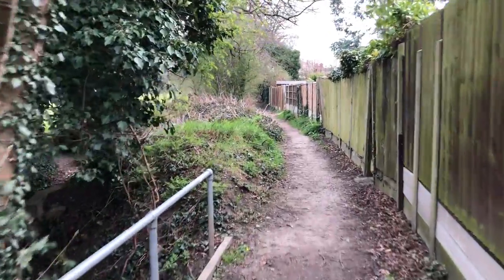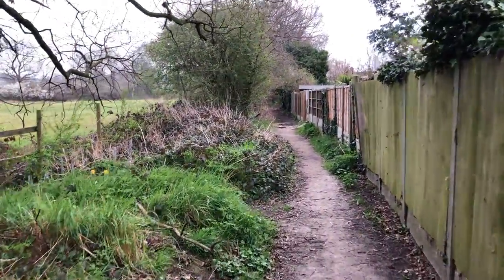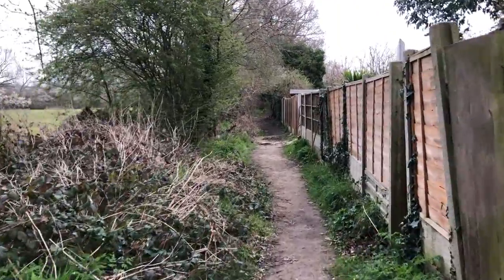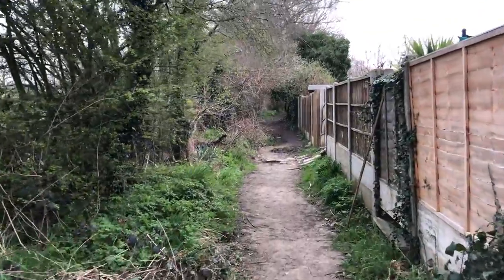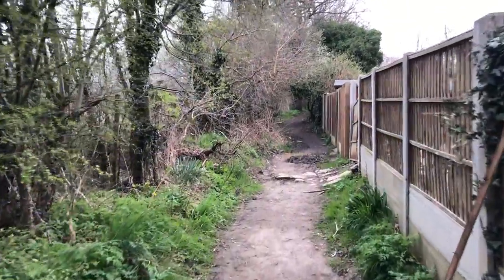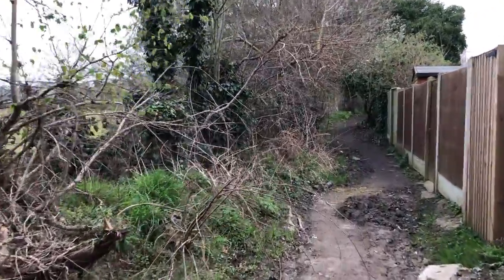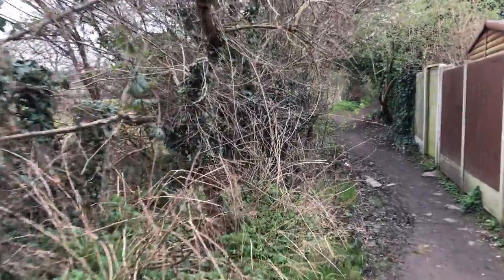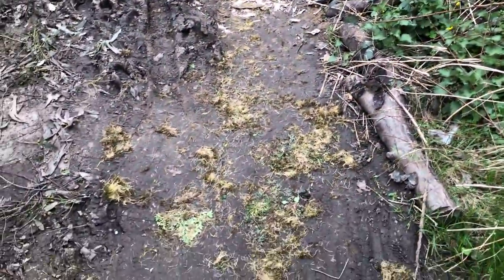Unless you want emergency access to Epping the back way, I can't quite see the point of this path. It's a bit too narrow for dogs. Well, not narrow, but if you're walking a dog, you want a bit of stuff happening that allows the dog to roam free, and this ain't it. See, the evidence of horses.